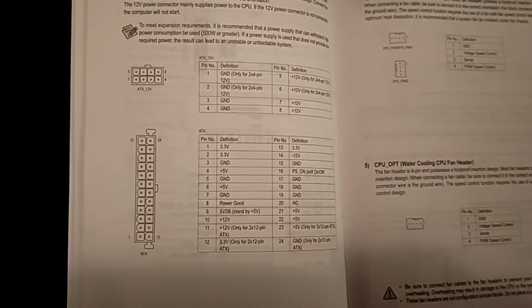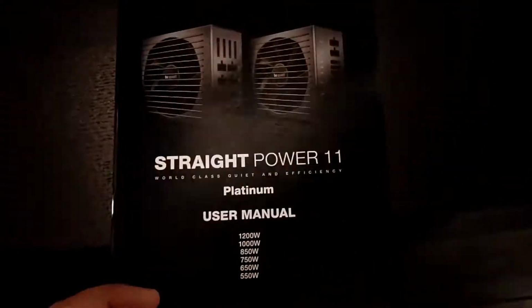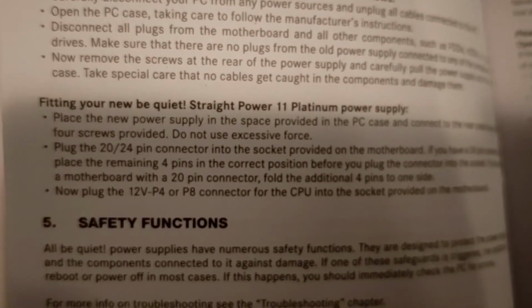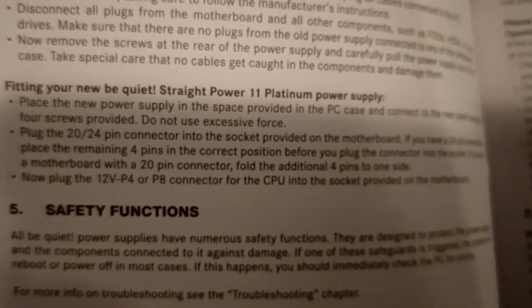So let's go look for that in our power supply manual. So this is the motherboard. Now here's the power supply. And basically I found these directions and verified, yes, there will be both a, well, they say the 20, 24, well, whatever. Yeah, that's here.